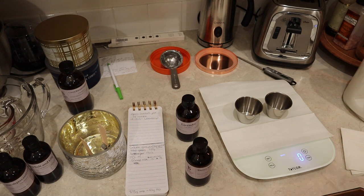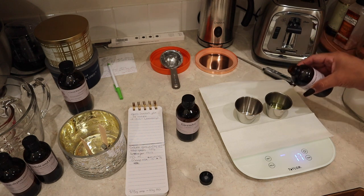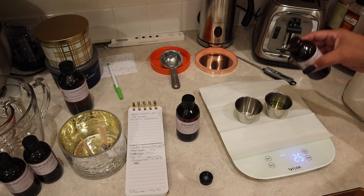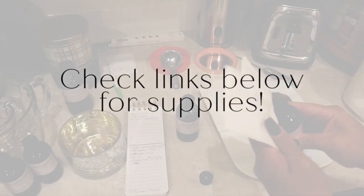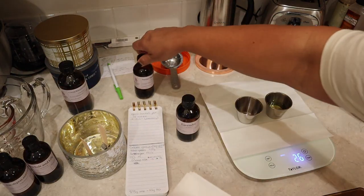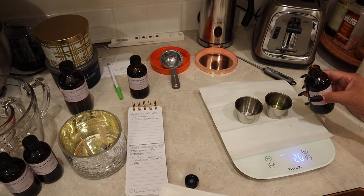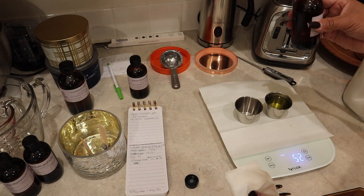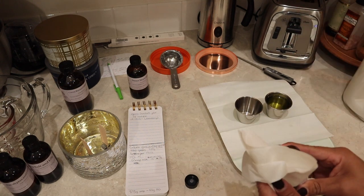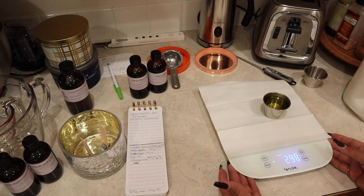So let me see, what did I say, 26 grams? Ooh, one more drop. 26, okay. Oh, that smells like candy. Lavender always smells good, so I'm going to do lemon and lavender. I think that's going to go good. Yes, good. 52. So one jar fit 52 ounces. Now I'm going to leave that alone.